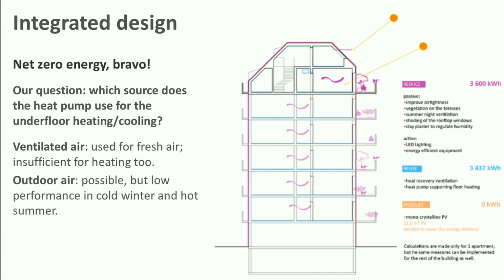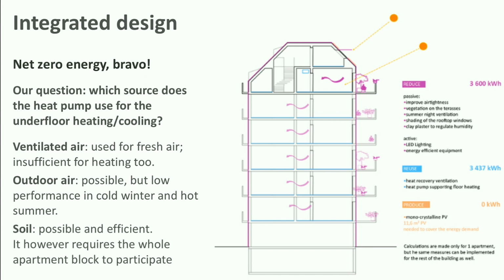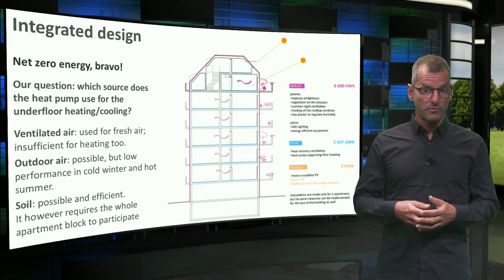Using outdoor air is possible, but this would make the efficiency of the heat pump very low, close to that of an air conditioner, hence a high electricity demand. This is because in freezing winter the heat pump cannot get much heat out of the air, and in hot summer there is little cooling capacity in the air either. So the best solution would be the soil, as this will have a stable temperature of around 12 degrees, but then of course Julia had best organize it with her fellow residents.